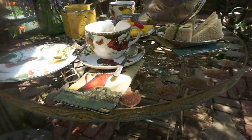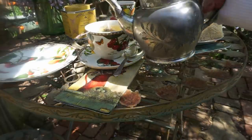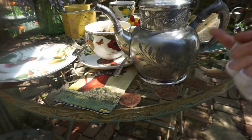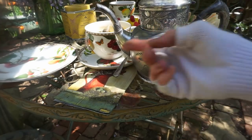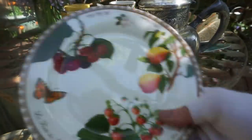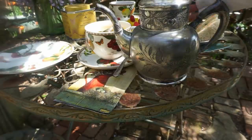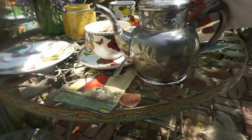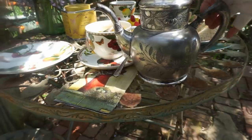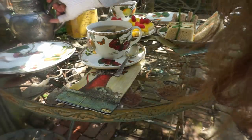I chose it because the embossed cherries along the neck here go with the dishes. If you're interested in antique teapots, I have an entire video on nothing but antique teapots. Actually, pewter, enamelware, and Britanniaware teapots. If you're interested in collecting them, I'll tell you a lot about them in one of my videos.